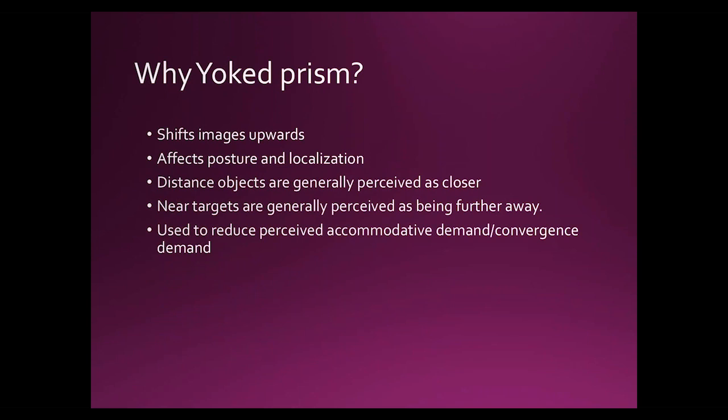Someone may ask why we do Yoked prism. The theory behind Yoked prism is that by shifting the image upwards, things that are close up look like they're actually a little bit further away, and so it reduces the stimulus for accommodation and convergence. And so it's generally advocated as a way to treat an ESO deviation at near.